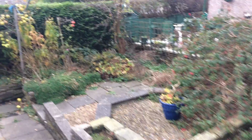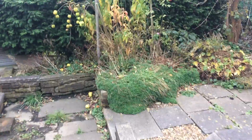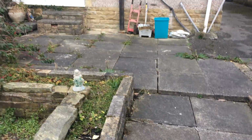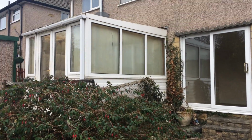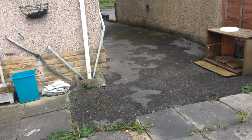The house is a blank canvas, so it's ready for someone to move into, and if somebody wants to put their own stamp on it, that's one of those properties. Little seating area. Show you it back at house. Someone could put a nice conservatory on back of it, like next door have. And we'll show you inside.